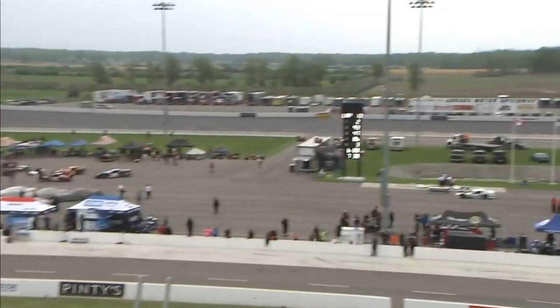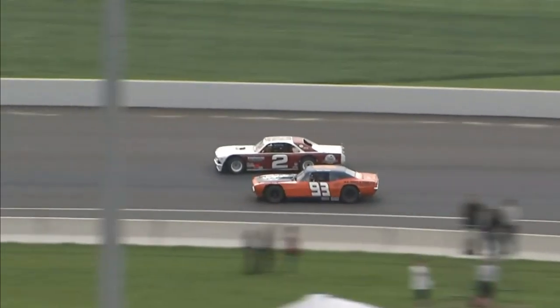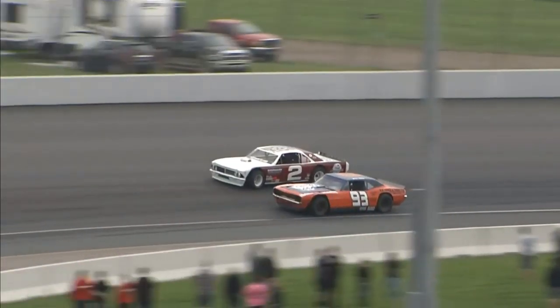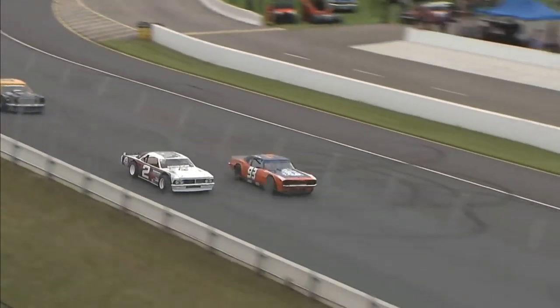I'm sure that will lead to a post-race discussion as we have a battle now at the front. Here comes Broom. Jerry Broom down to the inside of Tyler Hahn. Door to door they go through corner number 4. Broom inches ahead at the line. It's going to be Broom, your leader.